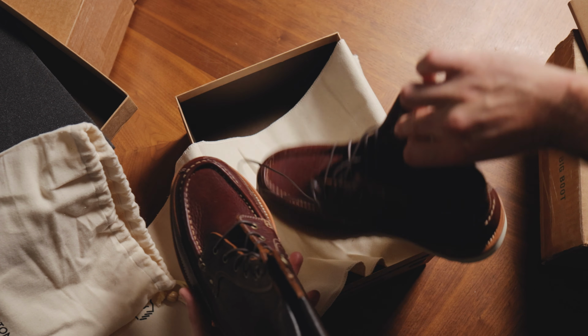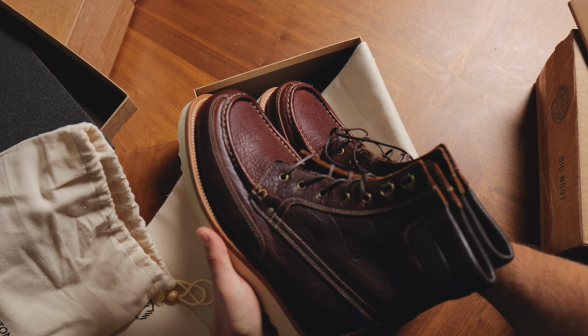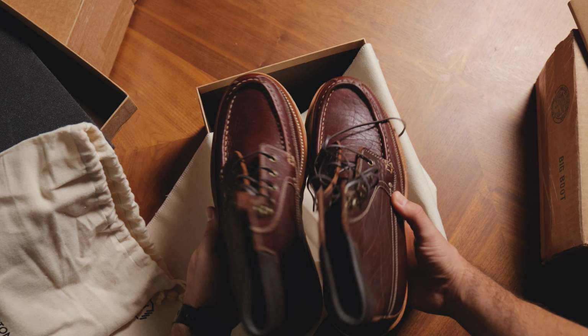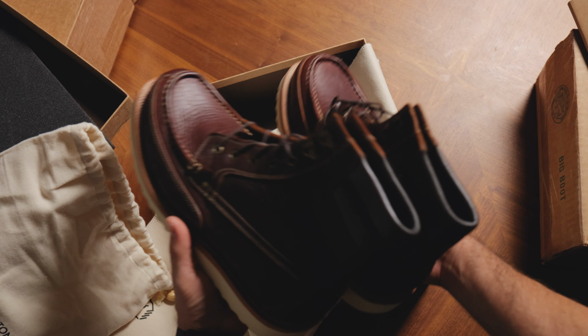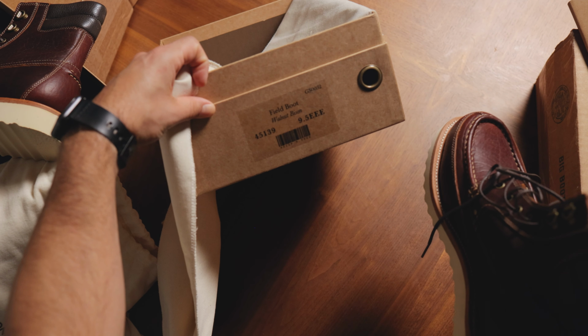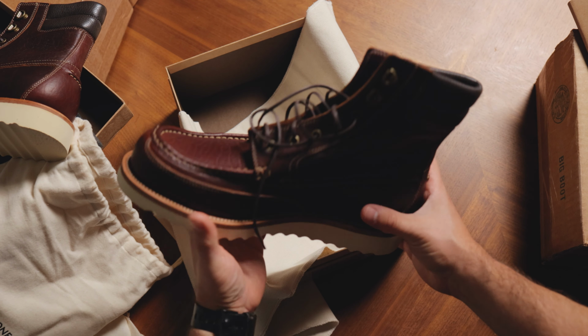Let's take a look at them together. I mean, everything here looks really, really well done. It's really beautiful, very consistent, and everything matches very nicely. So I'm really excited to try these on. These should fit me because these are 9.5 triple wide, which are the same size as my Diesel boots. So I'll be trying these on and I'll let you know.